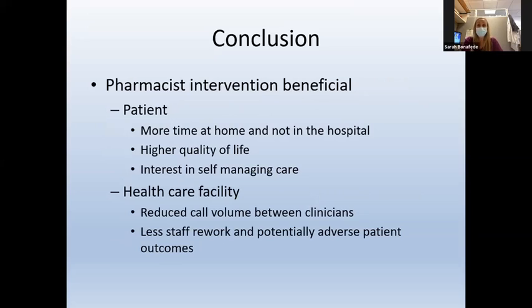We have found that pharmacist intervention is beneficial for the patient. There's more time at home, not in the hospital, which is ideal for most, and a higher quality of life. We've been able to provide people with a jumping point for managing their own medications themselves. For the healthcare facility, we've eliminated call volume to nothing, and staff aren't doing the same things over and over again, so they can focus on the patient and focus on care.